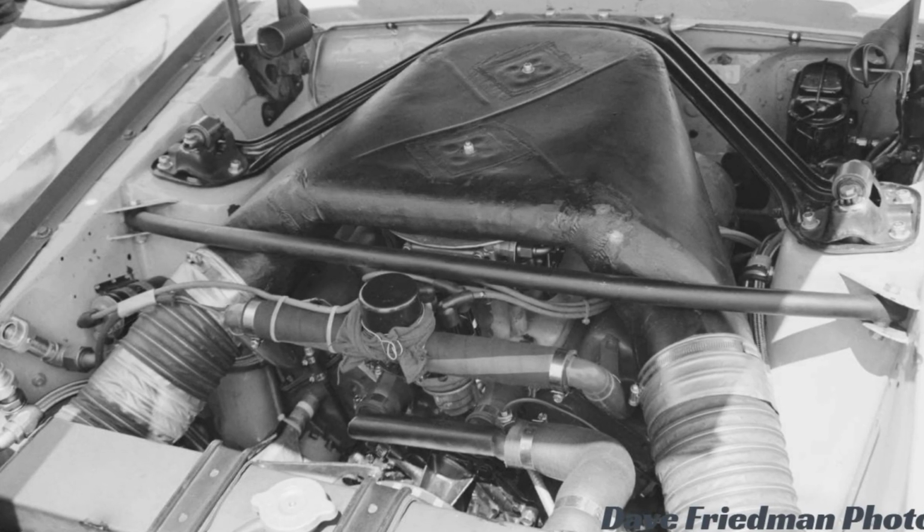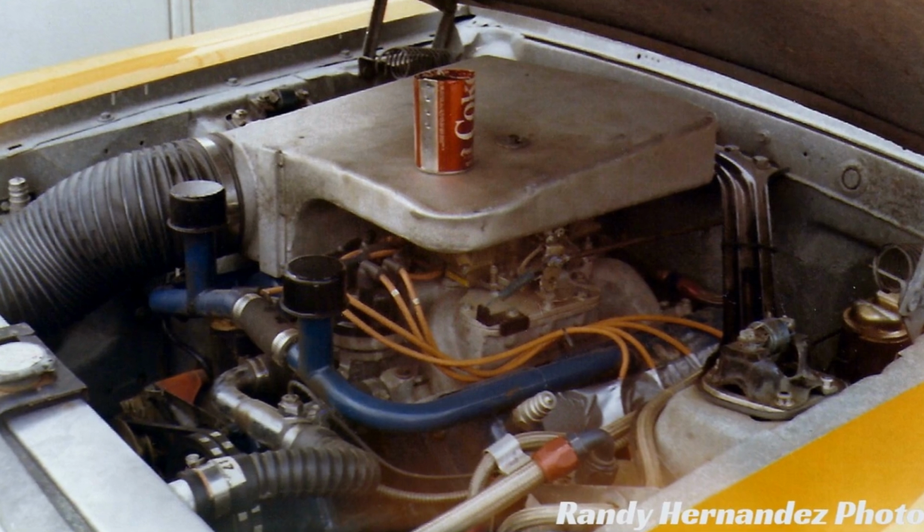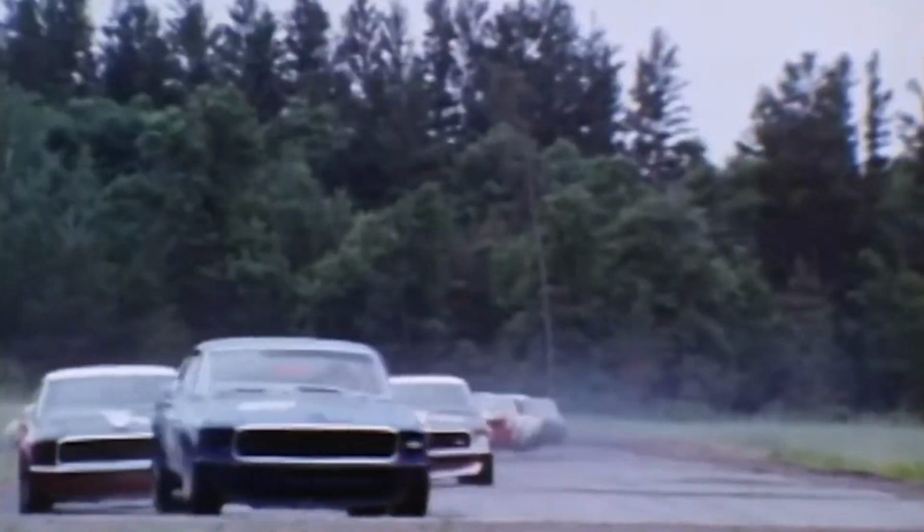The motors carried two Holley carbs ranging from 1050 to 1150 CFM, although this was changed to a single Holley carb for 1970 under the new rules. And these motors produced around about 500 horsepower.